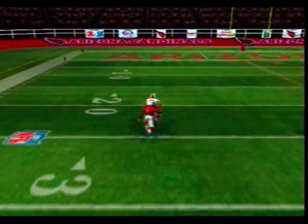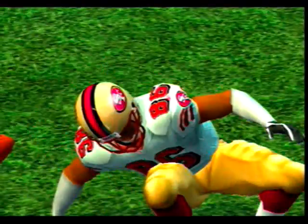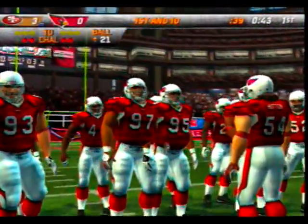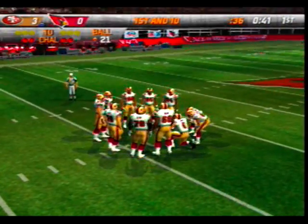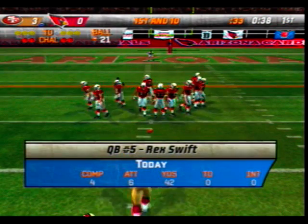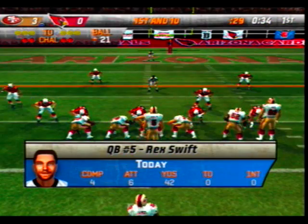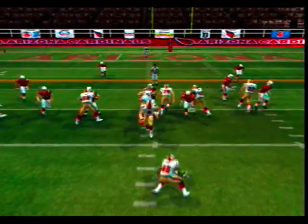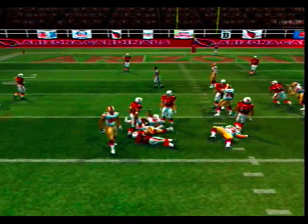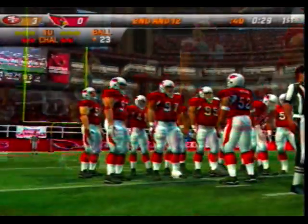With the pass, and this pass is completed. So they pick up a first down and a lot more. Good call there. First and 10. Ball at the 21-yard line. Arizona lines up in a 4-3. Dropped in the backfield for a short loss. When you get penetration like that, it's very hard for the offense to get positive yardage.